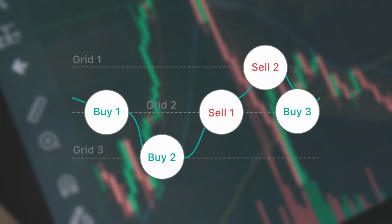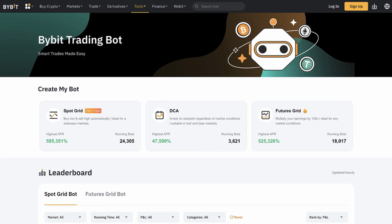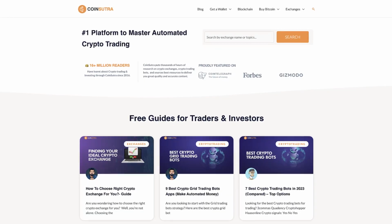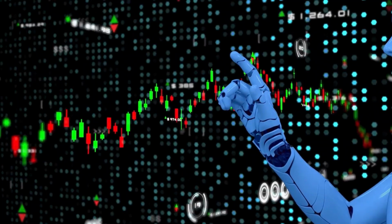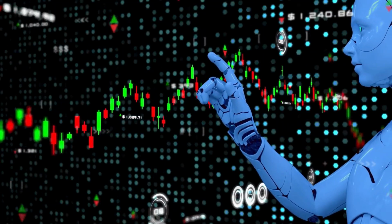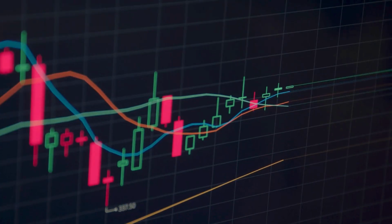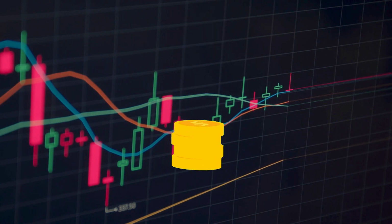Hey guys, today we are going to talk about the Grid Bot trading feature which is offered by Bybit. Now, I have talked about Grid Bot trading multiple times on CoinSutra since 2017, and it is perhaps one of the smartest and easiest ways to get started with automated bot trading. Even when the market is sideways, you can actually use this strategy to make money, and this is what makes Grid Bot very special.